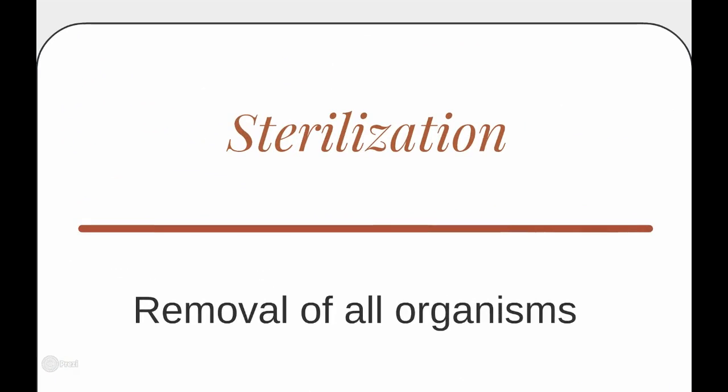Sterilization is the killing or removal of all organisms. Critical items require sterilization. This includes items that enter sterile tissue or the vascular system, such as surgical instruments. Examples of sterilization include use of steam, dry heat, ethylene oxide, or peracetic acid.